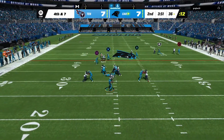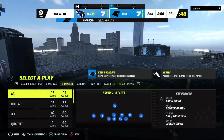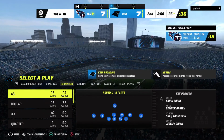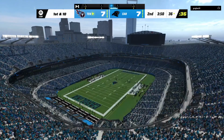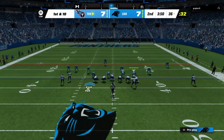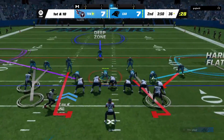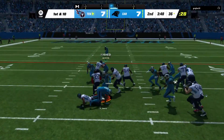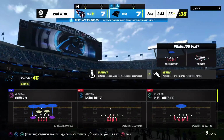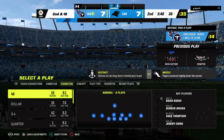On 4th down, Darnold. And it's incomplete. They cannot convert, and they turn it over. So certainly an interesting call there to go for it. And it'll be a turnover on downs. And he's going to be met at the line of scrimmage and taken down. Officially no gain on the play, and it's 2nd down.